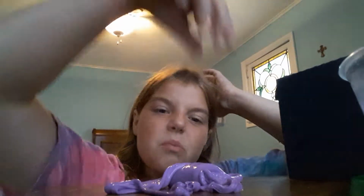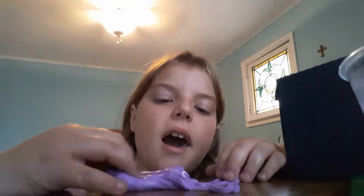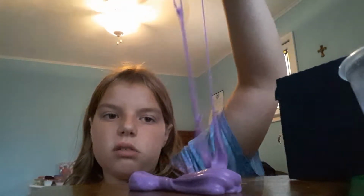Okay. Let's random pick again. Big slime. Sticky fingers. Slime should have been activated. Come on. Slime should have been activated more, because it feels like I'm just touching glue. When it's so sticky, I'm touching glue again. When it's sticky, it feels like glue.